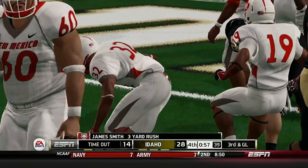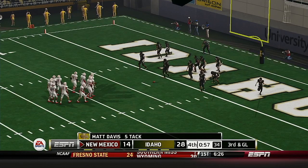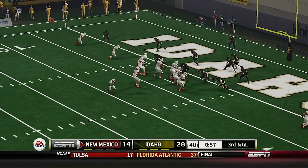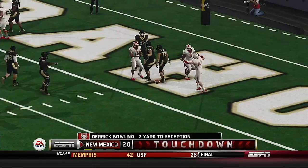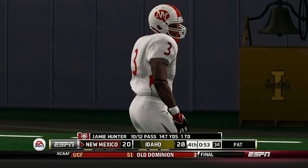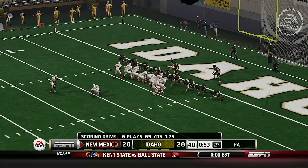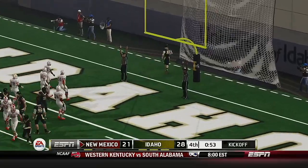For extra yardage. A couple, maybe 3 yards on that run. New Mexico's going to have to use their second time out of the half. The defense backed up into their own end zone. It's third and goal from the 1. Ready, fly, quickly, and they got it. Touchdown. He makes the PAT.